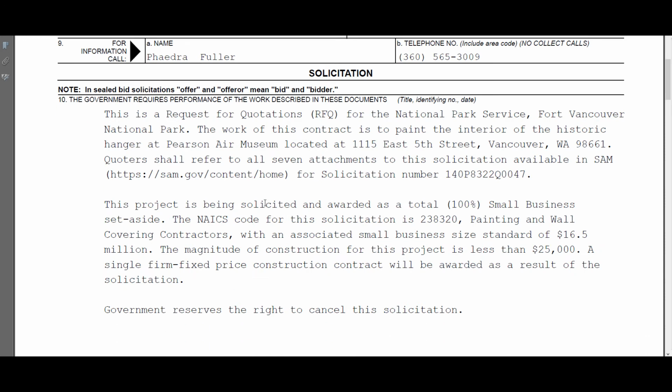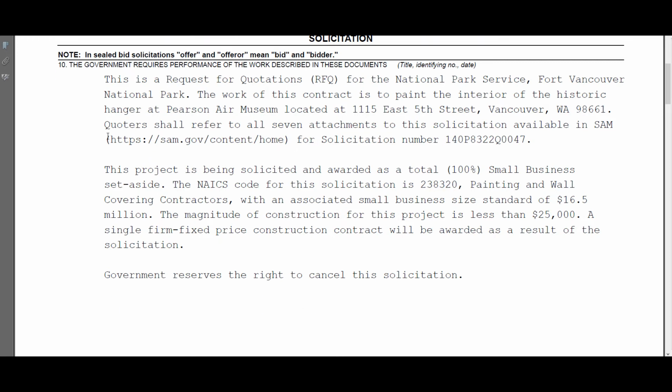So this is a request for quote, National Park Service. Paint the interior of the historic hangar at Pearson Air Museum. This is in Vancouver, Washington. Most, if not all of these solicitations will tell you that you have to be registered in sam.gov. My wife actually does that process for you if you, it's a one-time deal.